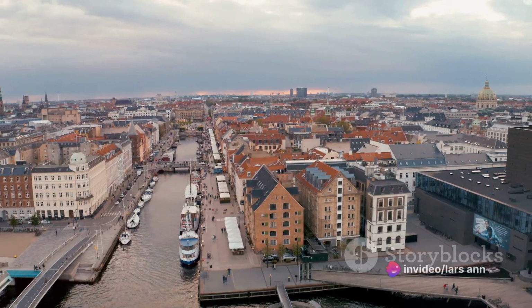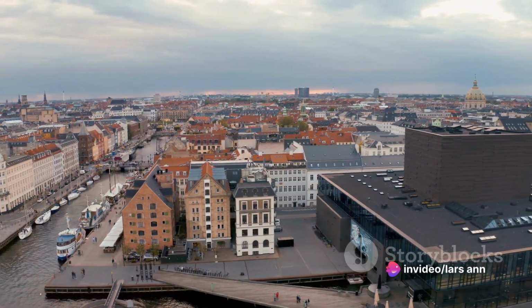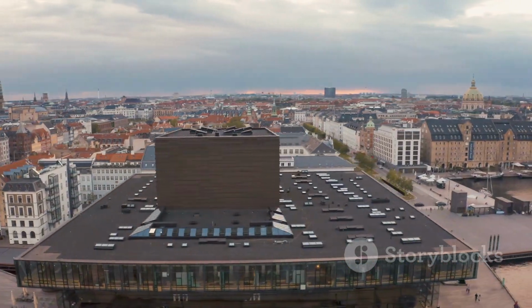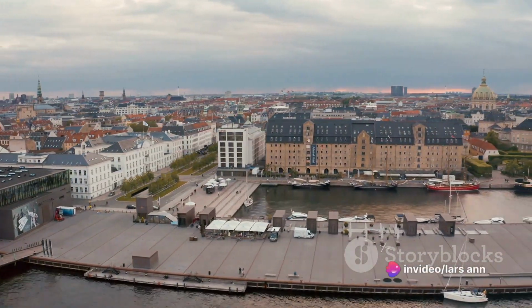The Christiansborg Palace is more than just a building. It is a symbol of Copenhagen's evolution, its transition from a small fishing village to a modern, bustling city. It embodies the city's spirit, its resilience, and its constant strive to move forward.